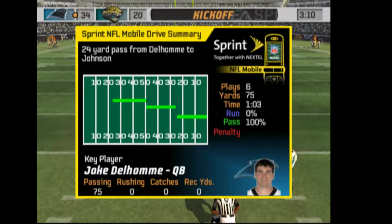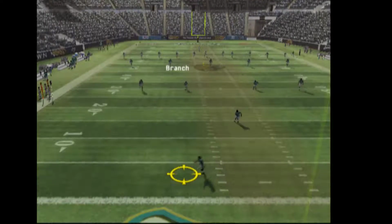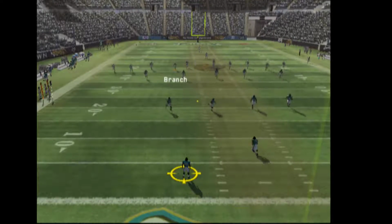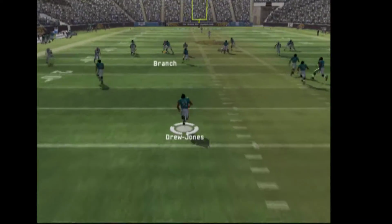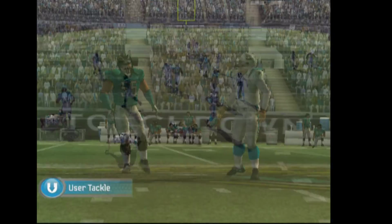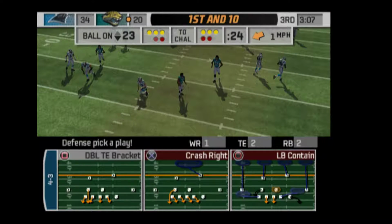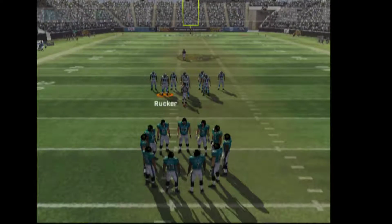Baker comes in to kick off. Sends it sailing. From the 4. Been a rough start to this game, but they still have enough time to turn it around.